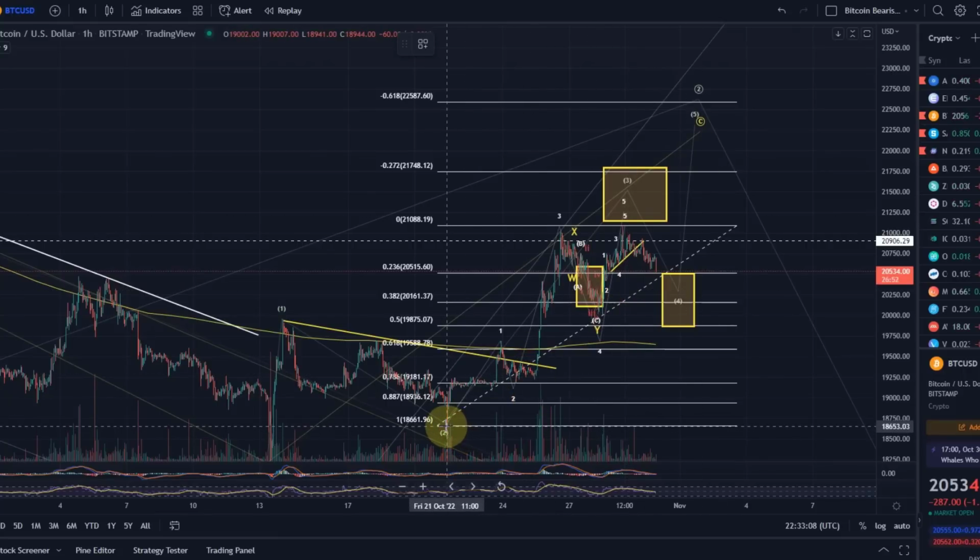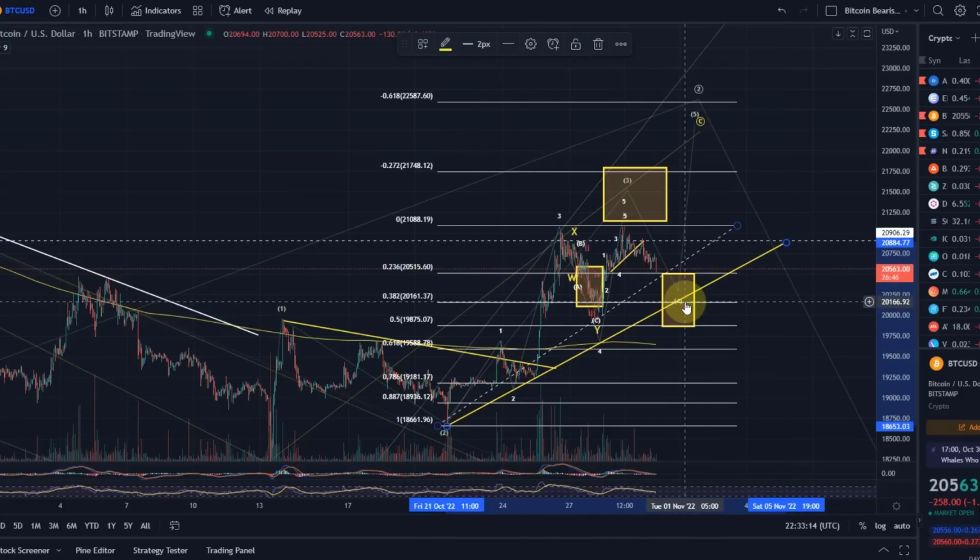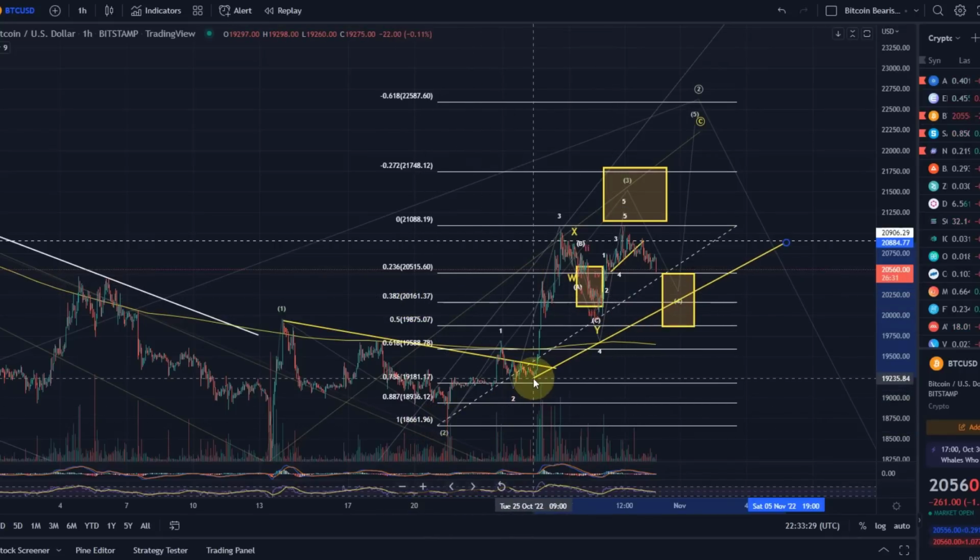We can draw here a trend line. There's two different ways of drawing a trend line. There's one here. We only have 2 touch points at the moment, but this one goes straight through this target area, and basically goes straight through the 38.2% fib retracement, which would be an ideal level for a fourth wave. And that would be at 20,160. That is something to keep an eye on.